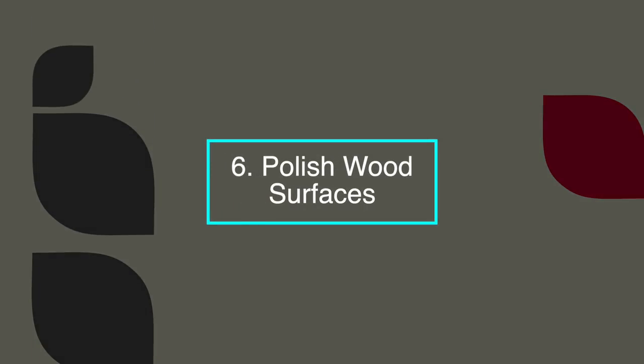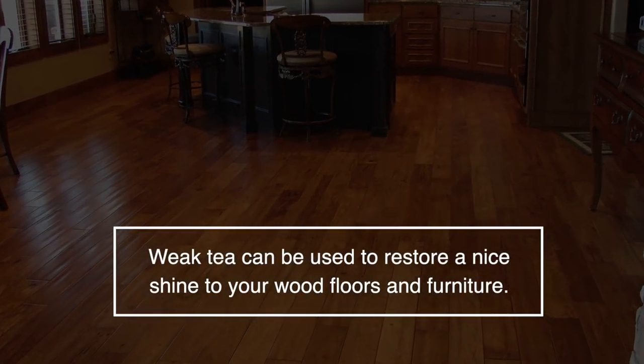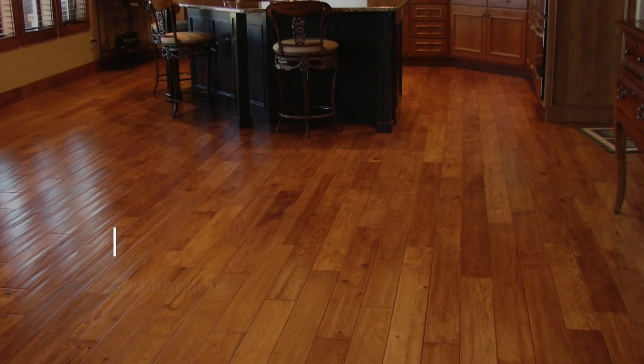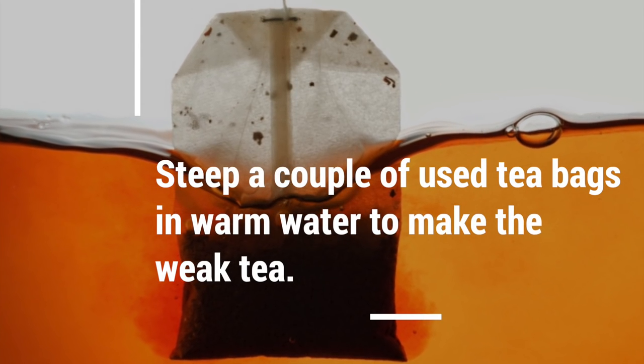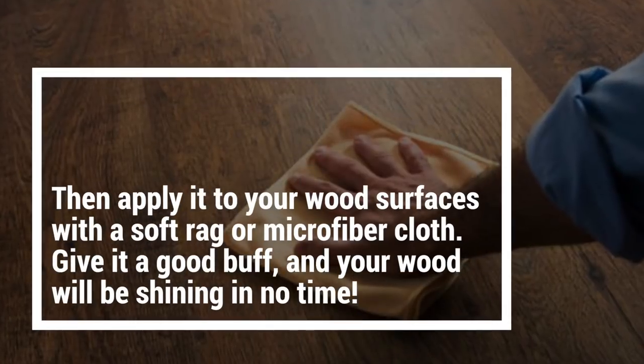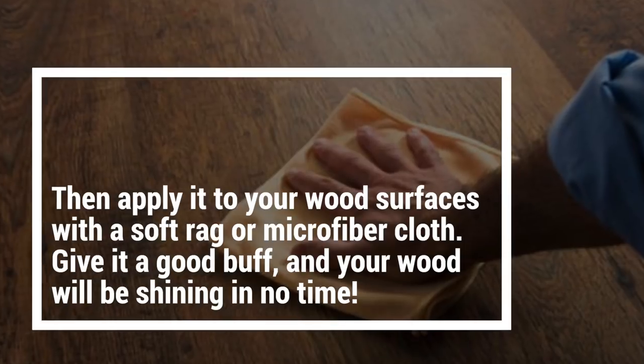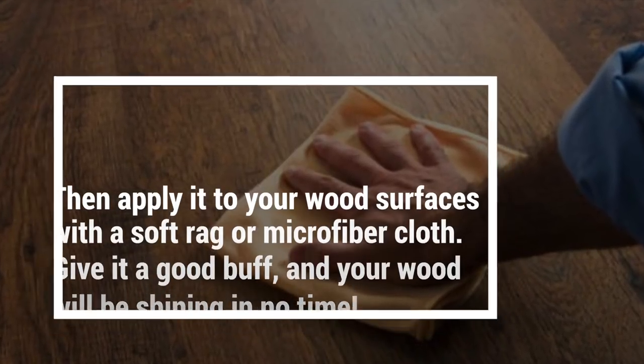Number 6, polish wood surfaces. Weak tea can be used to restore a nice shine to your wood floors and furniture. Steep a couple of used tea bags in warm water to make the weak tea. Then apply it to your wood surfaces with a soft rag or microfiber cloth. Give it a good buff and your wood will be shining in no time.